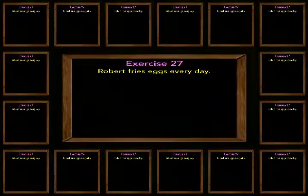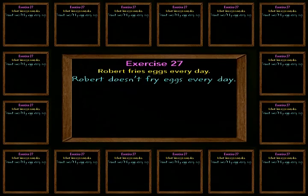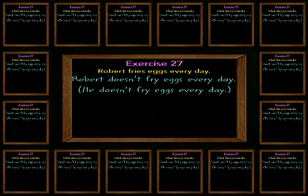And now an exercise. In this exercise, you will have the opportunity to write the negative sentences we have just studied. So you will see, Robert fries eggs every day. And you'll write the negative. Robert doesn't fry eggs every day. Or he doesn't fry eggs every day. Now notice the spelling of the word fry. Fry, the Y becomes I and then ES. Robert fries eggs every day. Negative, he doesn't fry eggs every day. You got it?